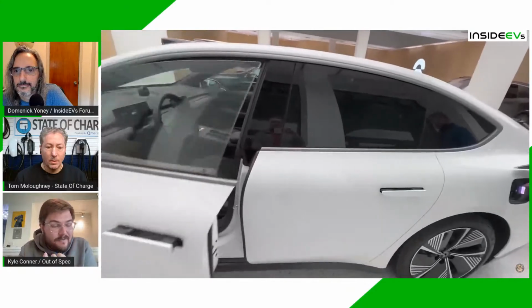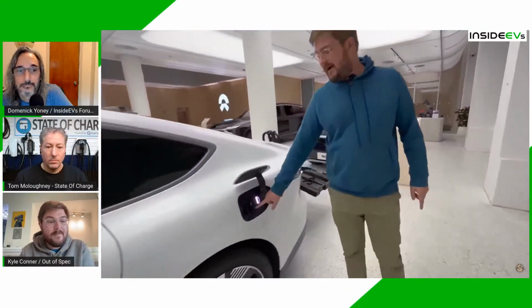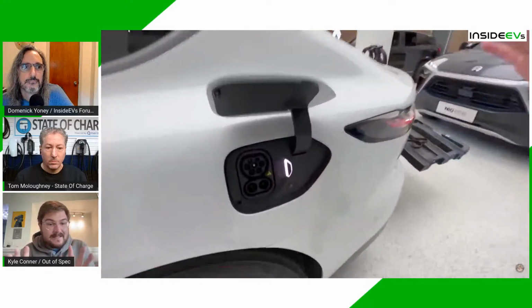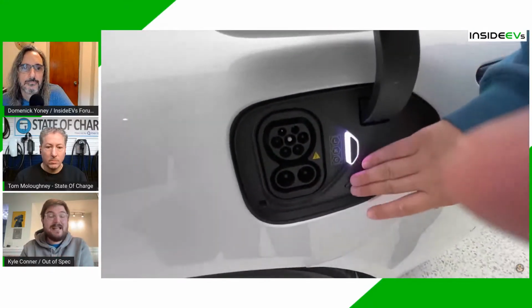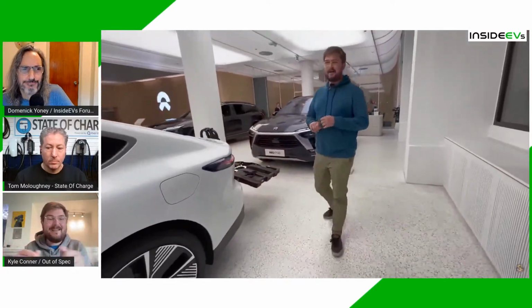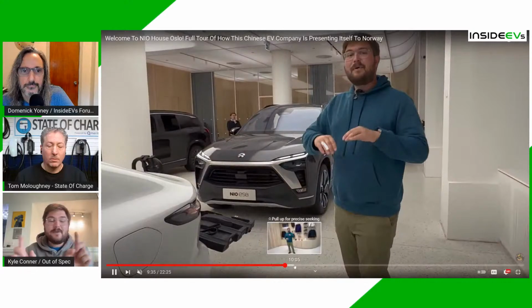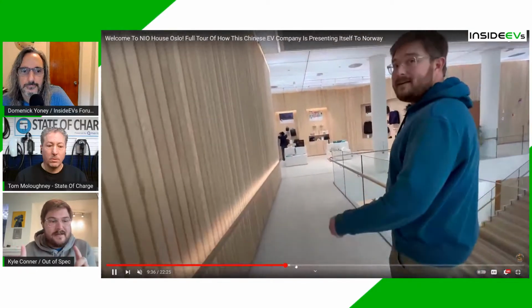I'm excited for the ET5. I think we'll actually see an ET5 wagon coming, which they were alluding to. That's going to be extremely exciting because then you can get a 150 kilowatt hour wagon. That seems like the ultimate car to me. So I'm really, really into this. The Neo House is cool. If you're in Oslo, you have to go. I drove the Neo ES8, which I didn't like as much. The Neo ES8 felt old.